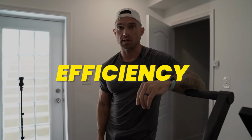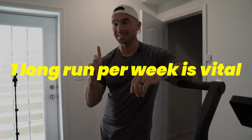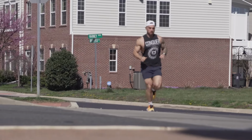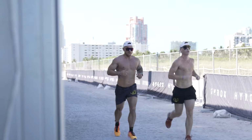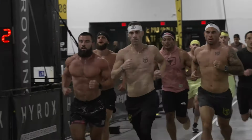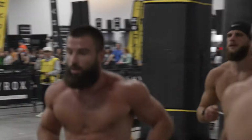You've acquired more ability and efficiency in your running, but the only way to do that is to have runs on your calendar. So one long run per week is vital. You gotta get that in. Ideally, you'll have a second running workout that is just running, but it's speed work. So you're picking shorter distances, your tempo and your pace are gonna be higher, your heart rate's gonna be higher, and you're working on recovering in between these faster, more intense runs. Those two running workouts are vital if you really wanna be great at Hyrox.